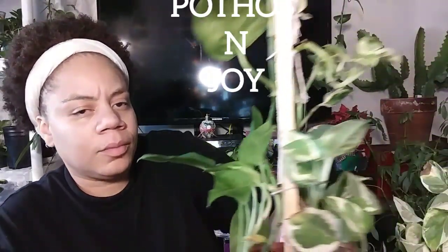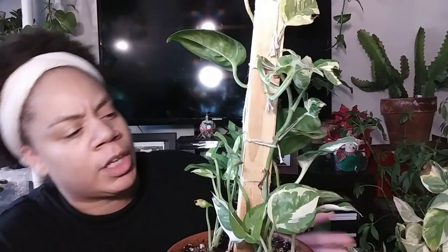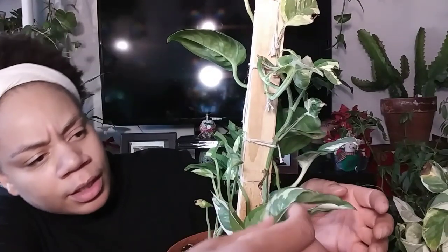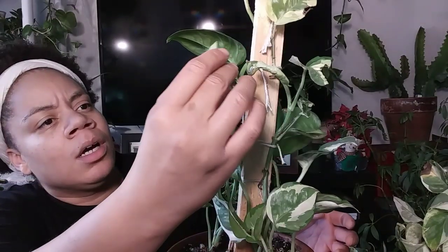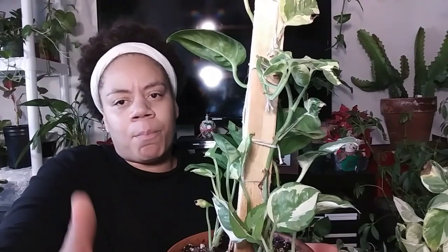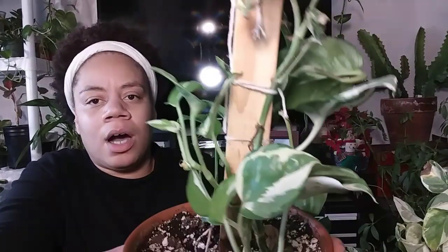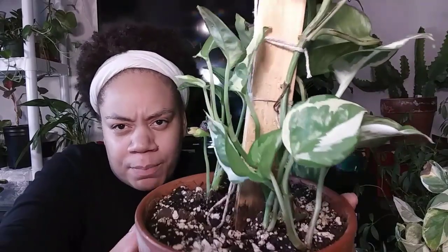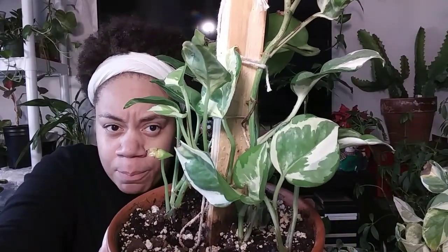So the first one I have here is my beautiful Pothos N'Joy. Pothos Pearls and Jade, I believe. I think this is a Pearls and Jade. I can't remember if it's a Pearls and Jade or N'Joy. It looks more like an N'Joy because it doesn't have a lot of the speckles. But I'm just going to say both, Pearls and Jade or Pothos N'Joy. This is what makes it unique to me.